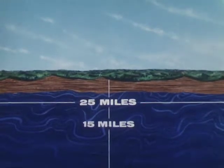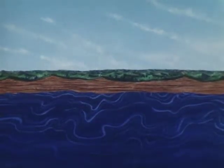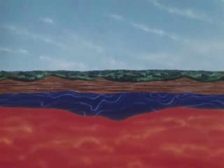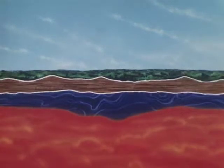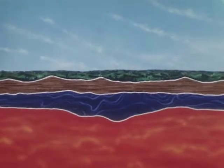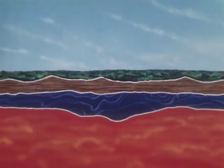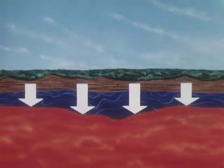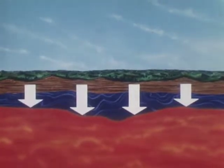Volcanoes prove that temperatures deep in the Earth are sometimes high enough to melt rock. When a mass of underground rock melts, the overlying blanket of sedimentary rocks and the remaining body of unmelted rock act as insulation. So, very little heat can escape, and the pressure of the overlying rock keeps liquids and gases from boiling away.